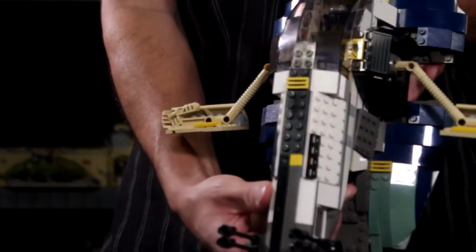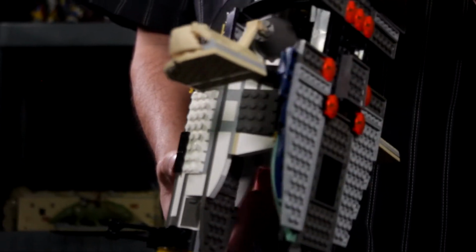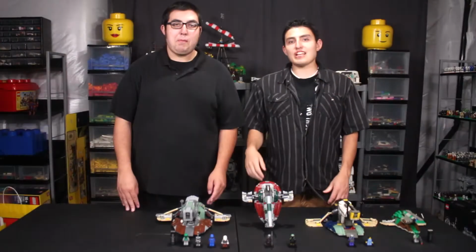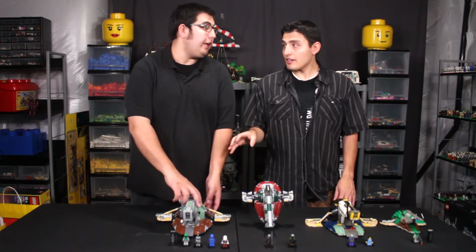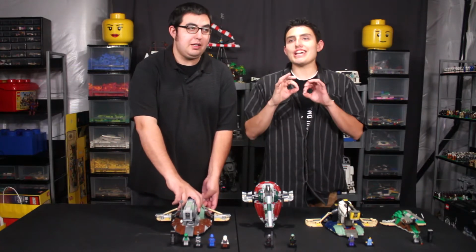The next one they're going to be showing is actually very similar to this one. The next Slave I that we're going to be mentioning is the 2006 iteration, not variant. Iteration.